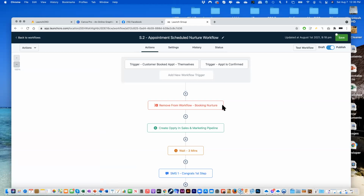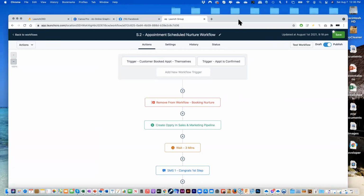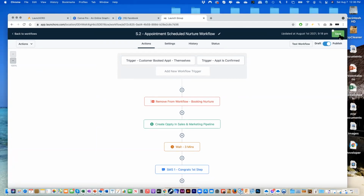Again, let's take a look and see what's in there. You also notice this is looking for me to save because I edited something. If I don't want to save those things, I'll ignore this. If I did make a change and I want to make that change permanent, I would click the save button.